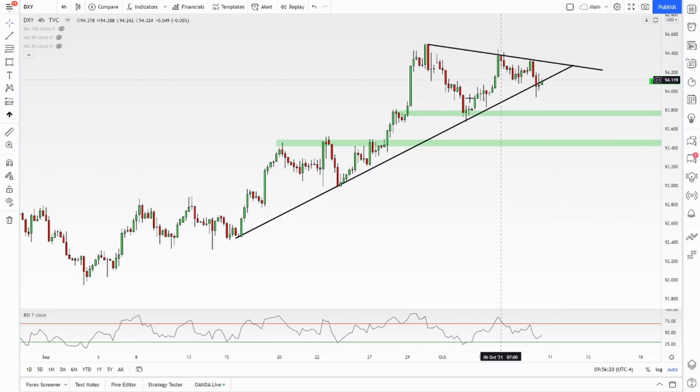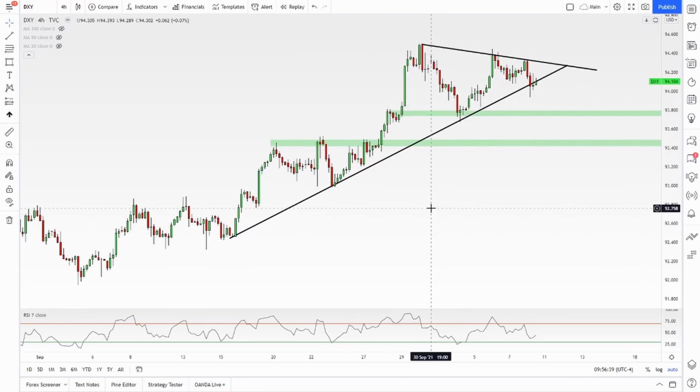Now, of course, the DXY is not something we'll trade. We'll actually go trade things like EURUSD, pound dollar, dollar yen, etc. But I use the dollar index as just a gauge to see overall what the price action is looking like. So just looking at this, I want to be a buyer at good, healthy levels, and I've been a buyer for the last few weeks and have had some really good trading. So we'll see if that can continue going into next week.